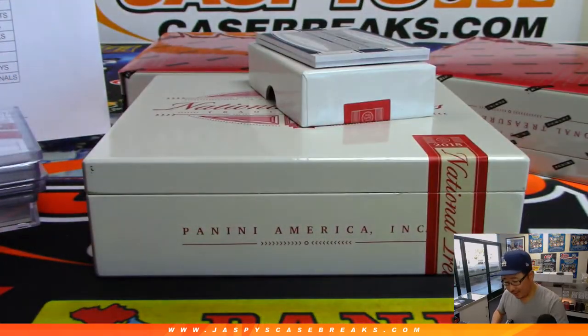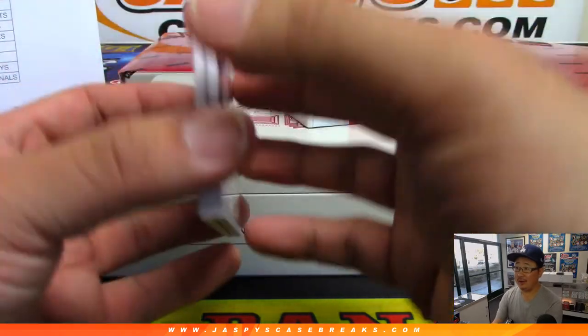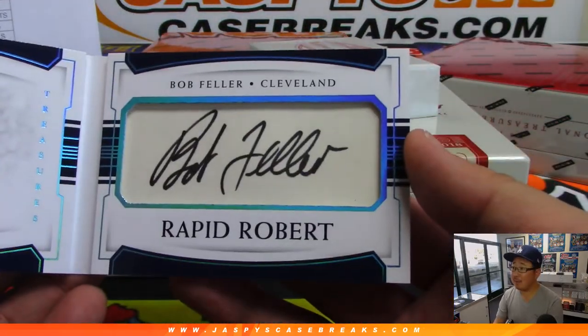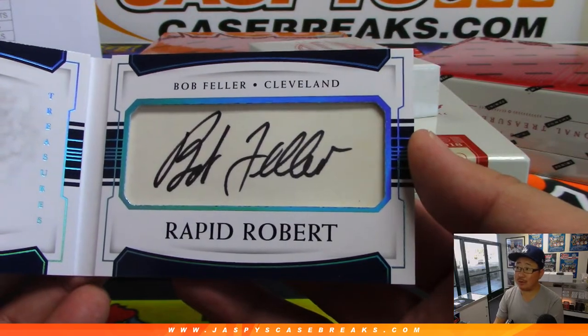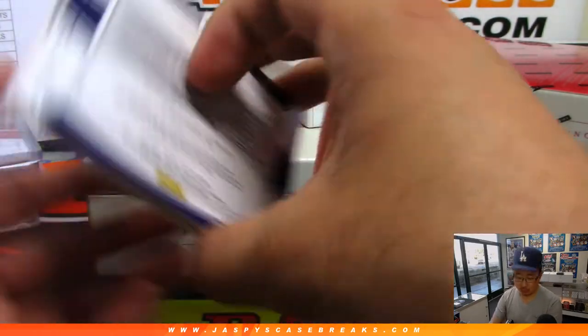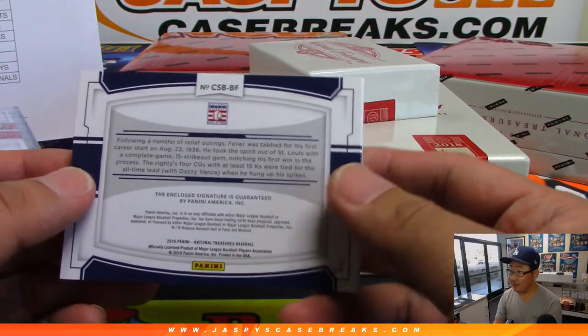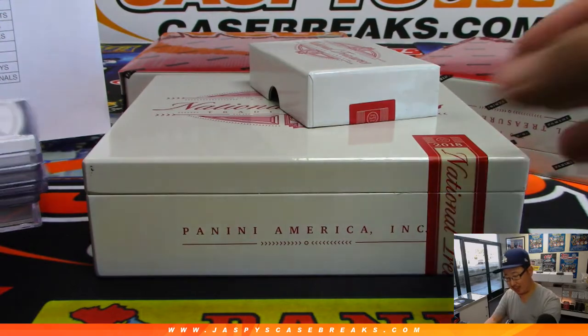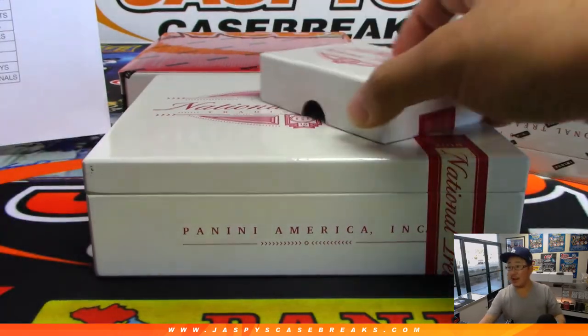All right. Out of 25, cut signatures. Look at this feller. It's Bob Feller. Rapid Robert, or Bullet Bob, as they call him. 3 out of 25. For the Tribe. Who's got the Indians? Adam Wilson with the Indians. Nice.